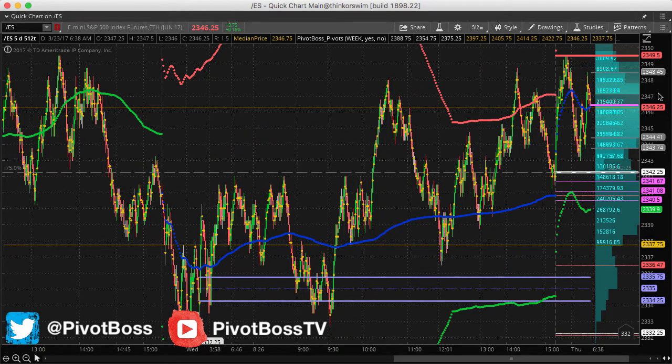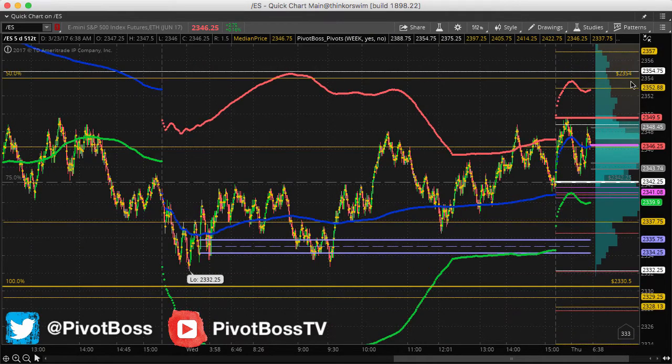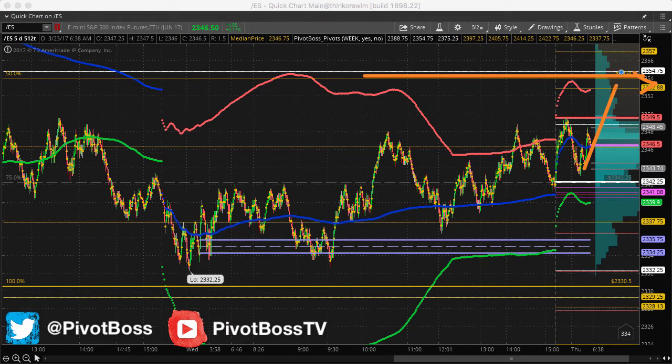Above 2350 opens up a move into 2354, and that's going to be the big pivot to watch up here. So any push into this zone could be a first test fade back toward about 46.5 as kind of an intraday day trade or scalp. And then from there, it could offer more weakness if this swing level really holds. So something to watch out for on an intraday basis for the ES.